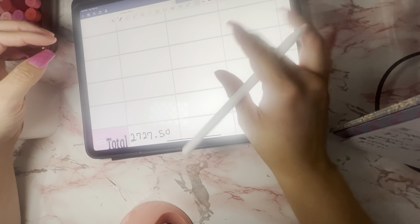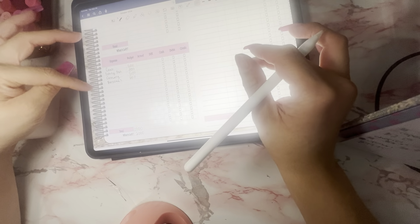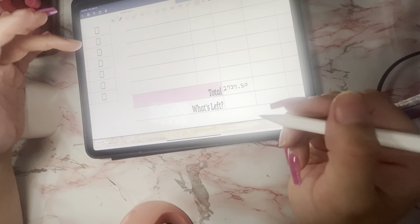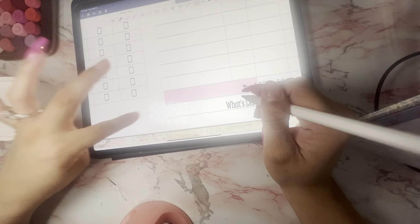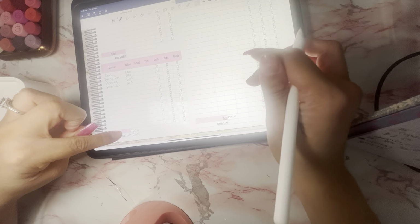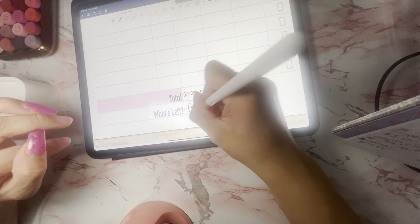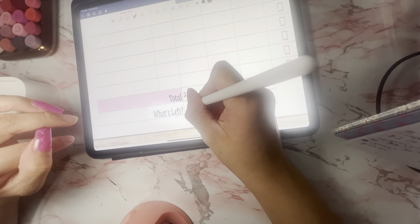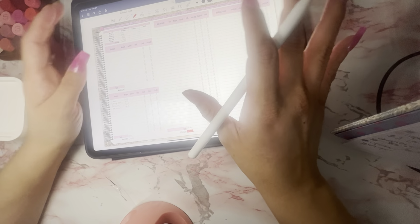Okay. So based on that, we are going to have to adjust some of our expenses here, which is okay. And that's mainly because we're trying to pay off a little bit extra, remind you. We are over on the red right here, 727.50. So let me highlight that red. Negative.